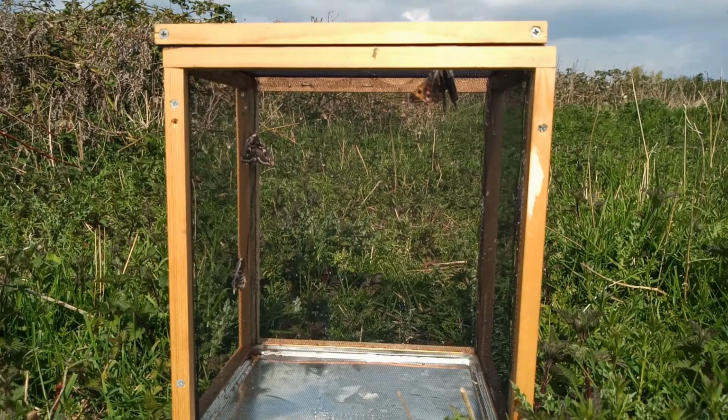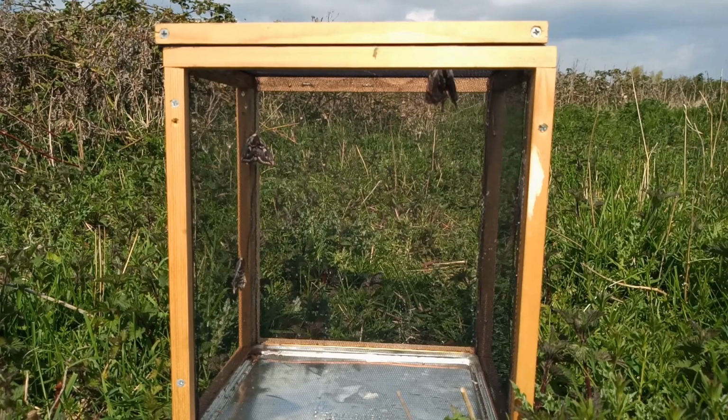I nearly went home at 11:30. I thought I'll give it an hour, and if a male hasn't come in after an hour, and here we are an hour and a half later, and finally we've got one, and the sun's come out now and it's really warm.